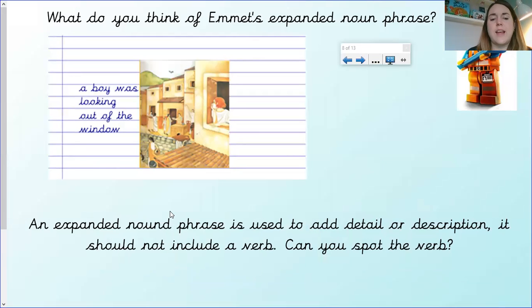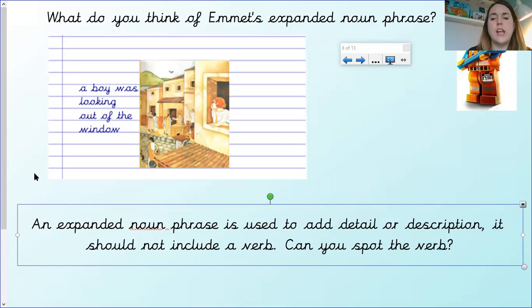An expanded noun phrase is used to add detail or description. It should not include a verb. Oh, he's gone wrong there then. Can we spot the verb? It's looking, isn't it? A boy was looking out of the window.